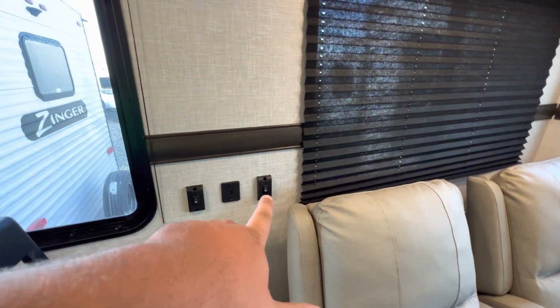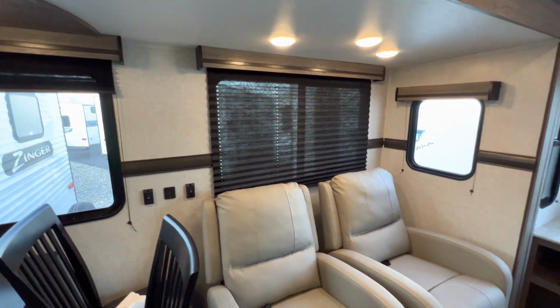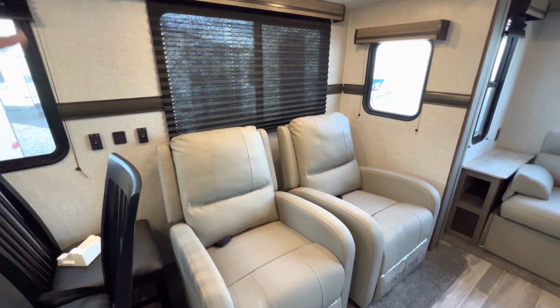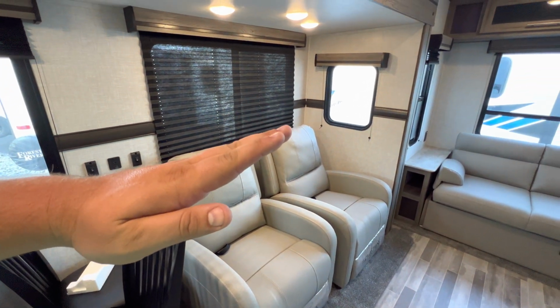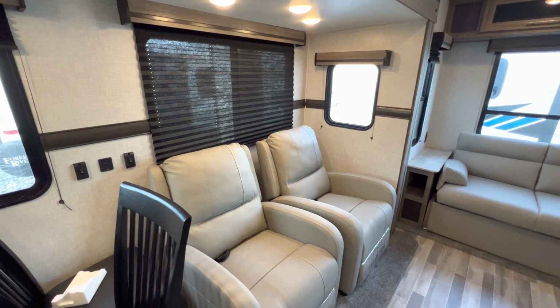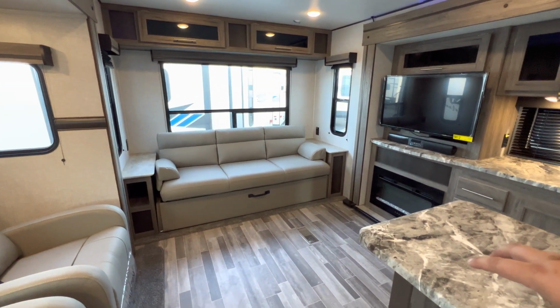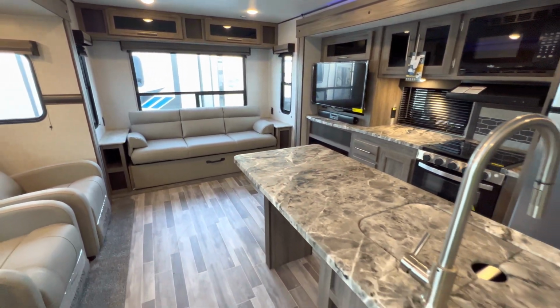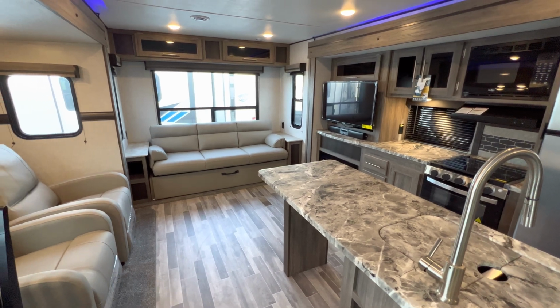2 USB ports along with your light switches there for the lights here in this slide. Again, like I said, 2 recliners that are separated from each other, and they're going to be on the quick recline, so they go back nearly flat. They're extremely comfortable, and they are directly across from the TV. And the island in this model does not protrude out to the point where you can't see the TV from the further of the 2 chairs.